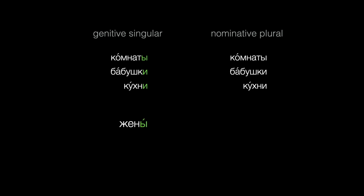And as for the noun, here's a quick reminder. Even though for feminine nouns the nominative plural and genitive singular often look alike, they may occasionally have different stress patterns. For example, we have genitive singular жены, but nominative plural жены. So remember that we do need the genitive singular after две, три, четыре. We say две молодые жены.